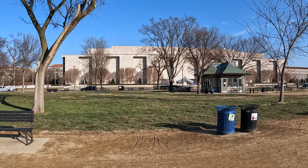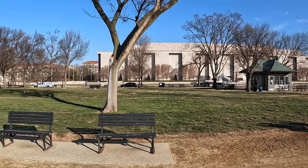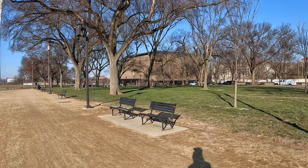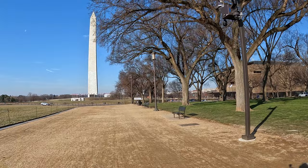After the Smithsonian National Museum of American History, we come upon the National African American Museum of History and Culture. And that's this building up here on the right. Right in front of us, we're getting right on top of the Washington Monument now.